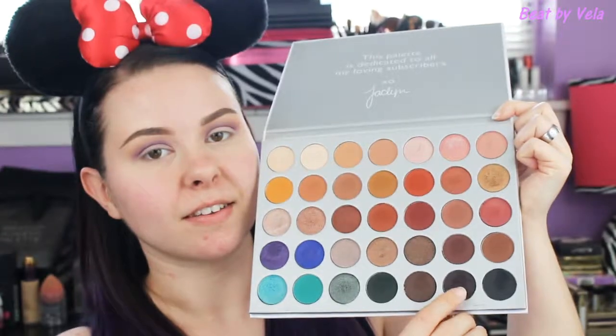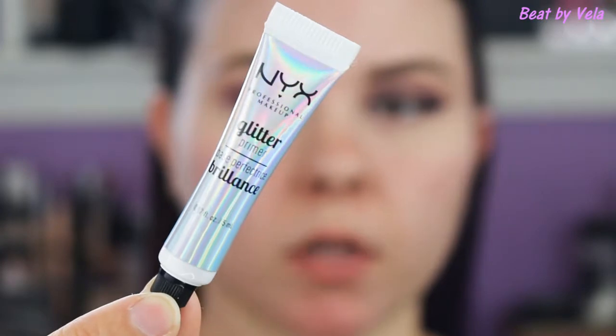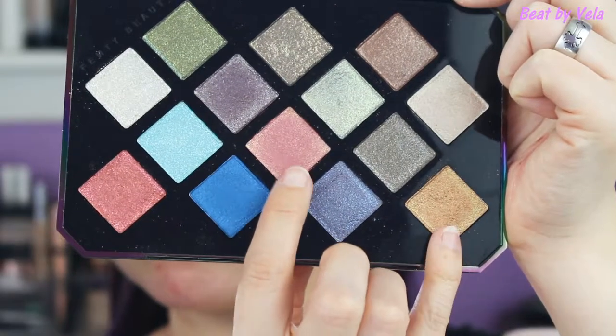Then going back into the Jaclyn Hill palette, I'll be taking the shade Soda Pop and putting that right in the crease right below that purple shade just to deepen up the crease and blend that into that purple shade, like I said, just to add dimension in there. Then I'm going to go back with my blending brush and blend out those edges and make sure everything looks nice and seamless.